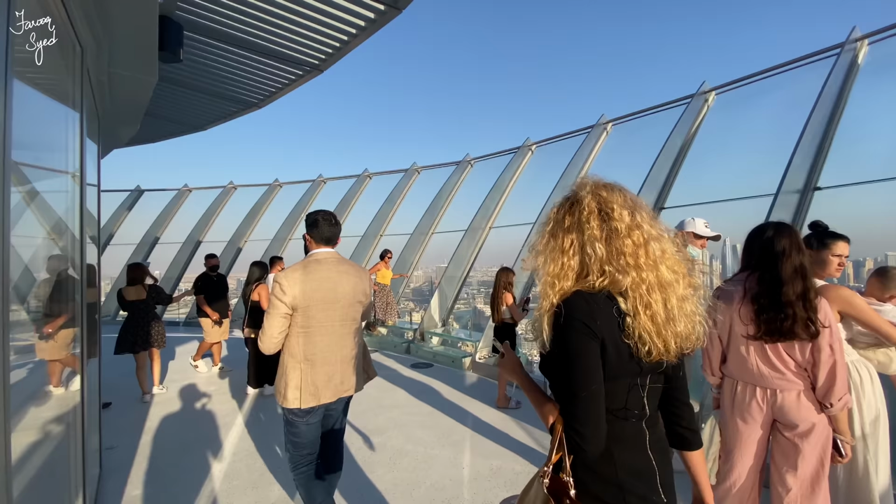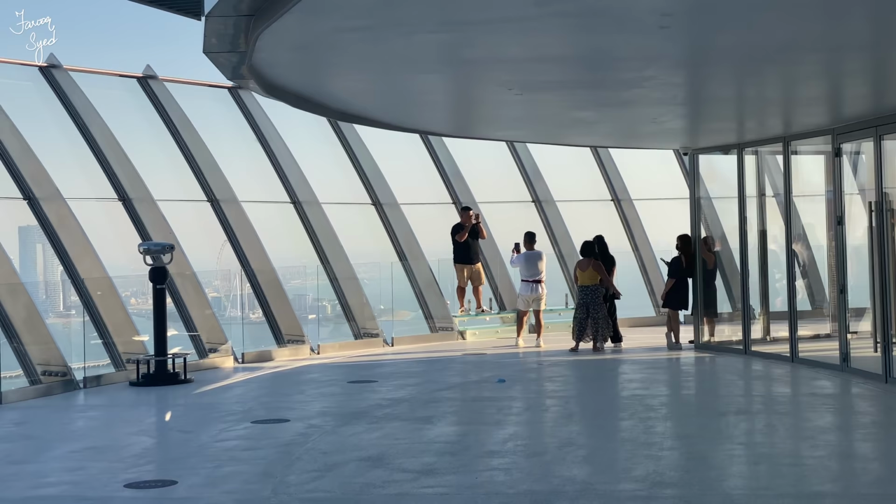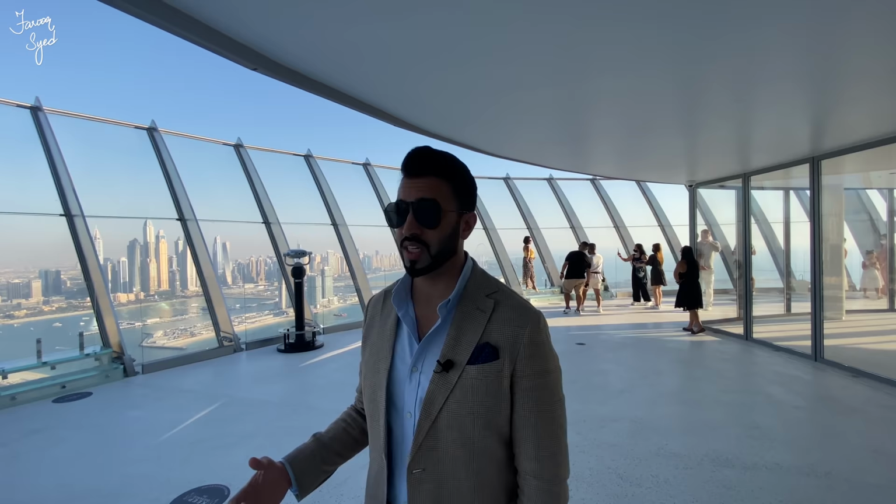So as you can see, guys, the observatory deck is open for the public and a lot of tourists are coming over here. They're just starting to learn about the place. Obviously, if you're in the residences, then it's totally separate from this section as well. But we have the same views from the tower as well.